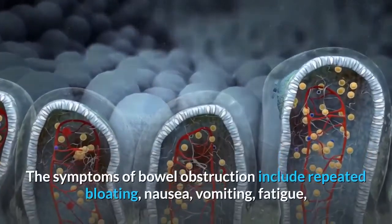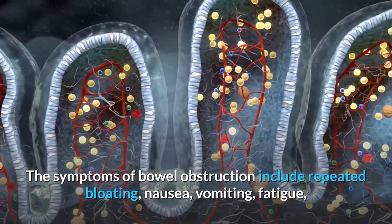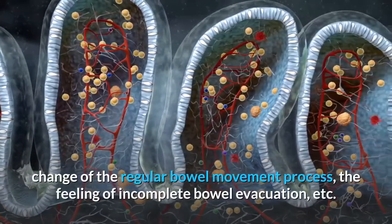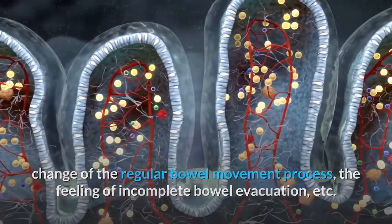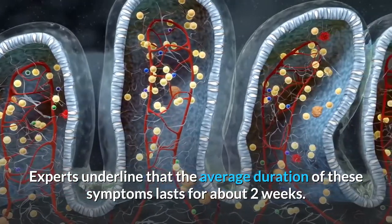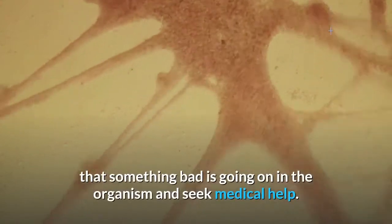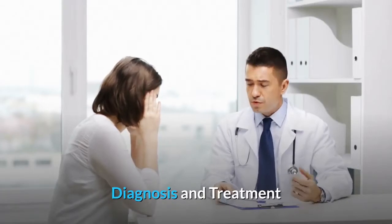The symptoms of bowel obstruction include repeated bloating, nausea, vomiting, fatigue, abdominal pain, an enormously swollen belly or parts of it, narrow or ribbon-like stool, change of the regular bowel movement process, the feeling of incomplete bowel evacuation, etc. Experts underline that the average duration of these symptoms is about 2 weeks. This is the time needed for a person to understand that something bad is going on in the organism and seek medical help.